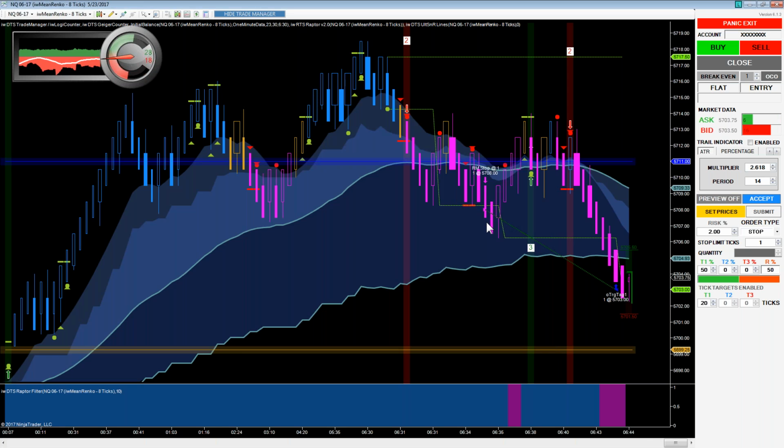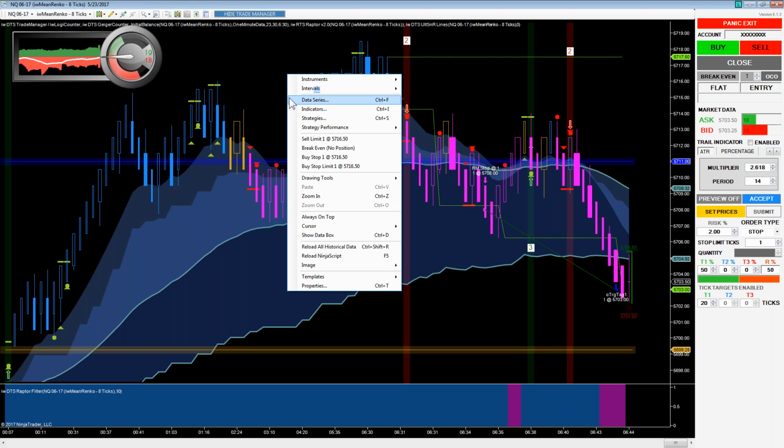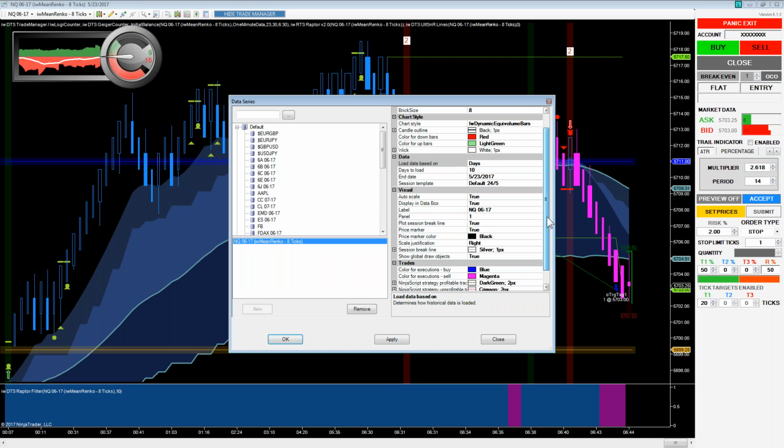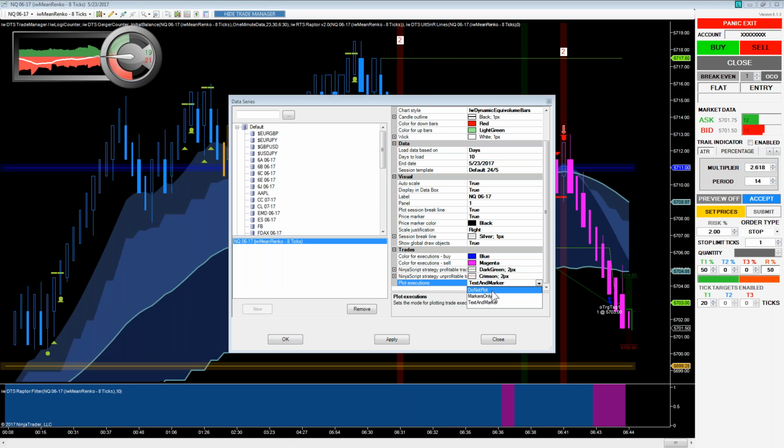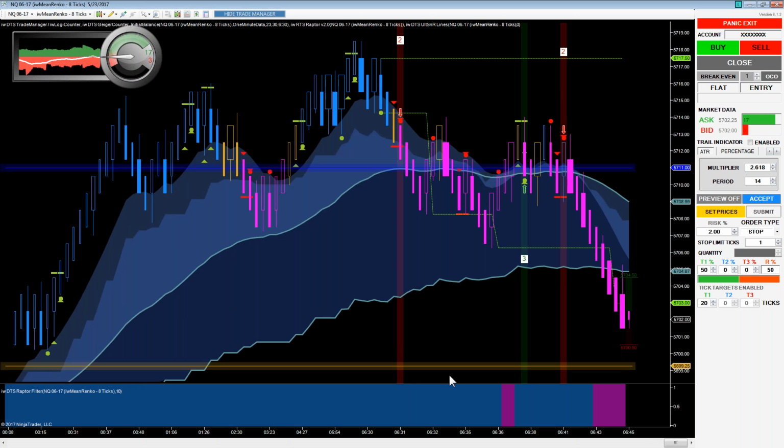It will plot after a trade is complete, and it will show you where you got in and where you got out. A great reference, I suppose, if you're reviewing your trades at the end of the day, but a little bit annoying to have on your chart. Well, I shouldn't say annoying, but I do find it distracting, so I don't like to have that on my chart. So go to your data series and pull down to the very bottom: plot executions, text and marker. You want to choose do not plot, and that will get rid of it.